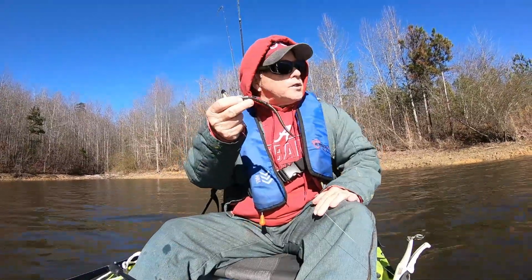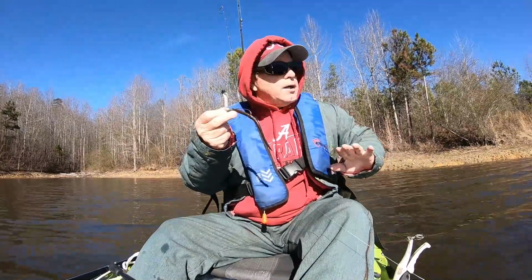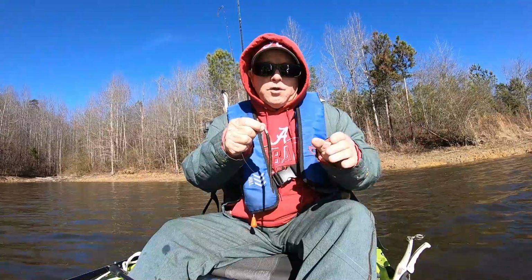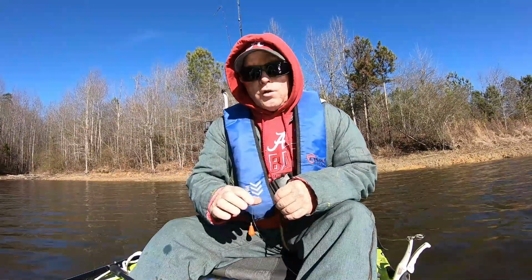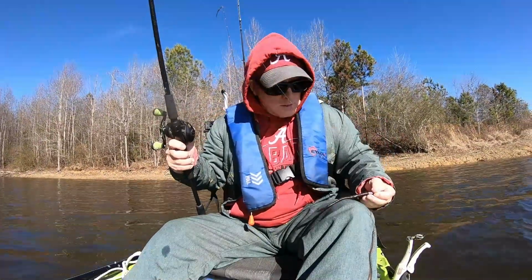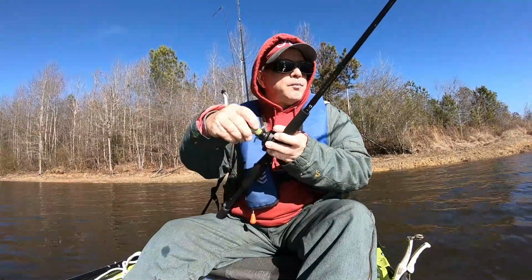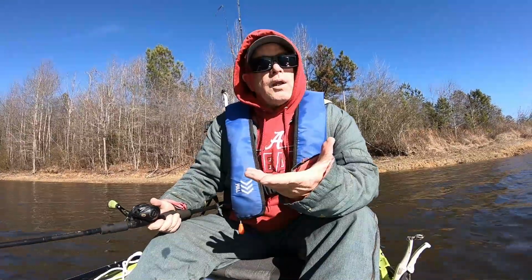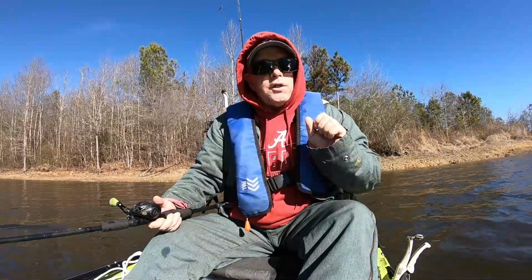But the first fish is almost in the mouth of a pocket out here, and a nice transition from deep water to the point of this pocket, fishing around a ton of brush with a 6-inch, I guess that's a green or a green pumpkin worm, and just rattling it through the brush and the sticks.